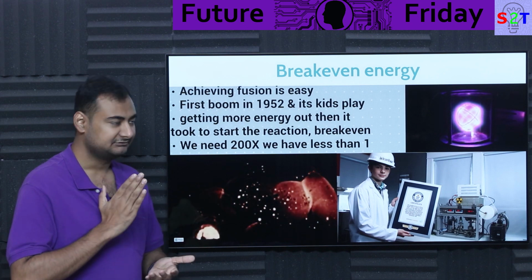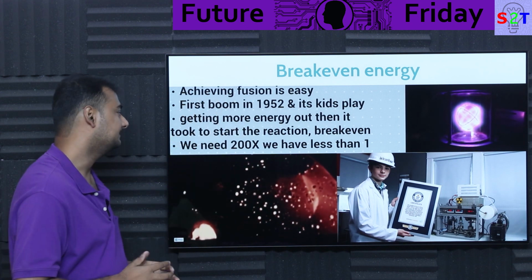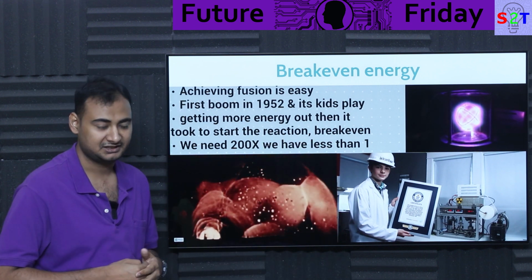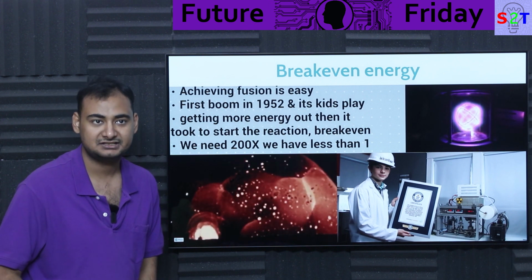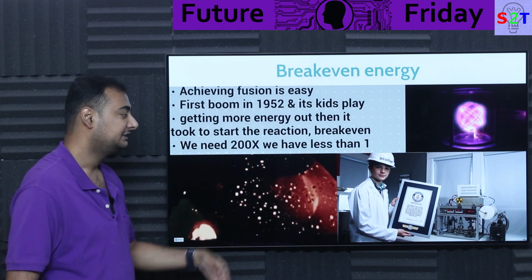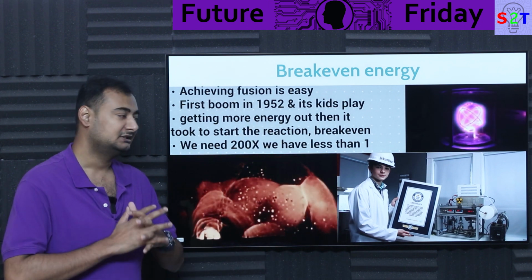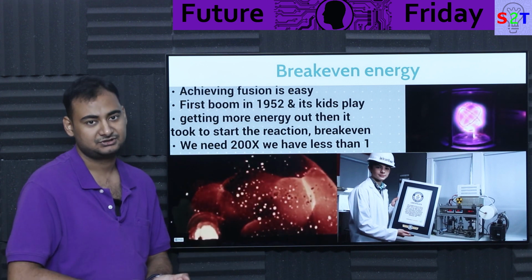No. One of the biggest problems is that it needs what we classify as break-even. What does that mean? It simply means if this equipment is consuming, let's say, 2 kilowatts of electrical energy, it must produce more than 2 kilowatts of electrical energy. Otherwise, it's just a glorified room heater. That's why, with this design of fusor, no matter what you do, you will not get more energy out of it compared to how much energy you put into it.